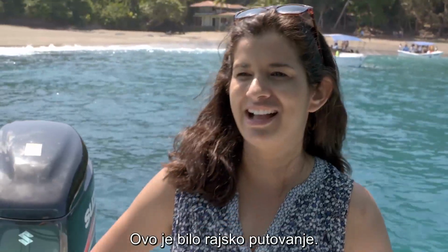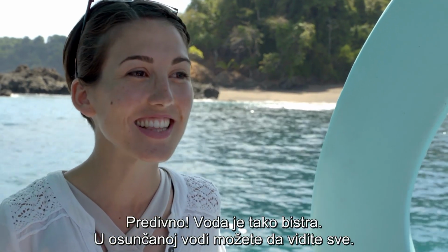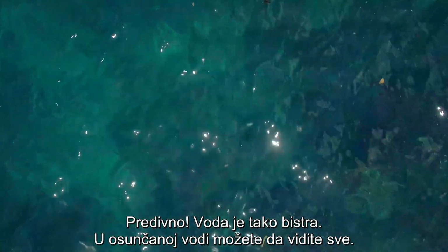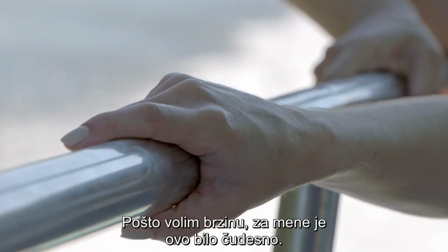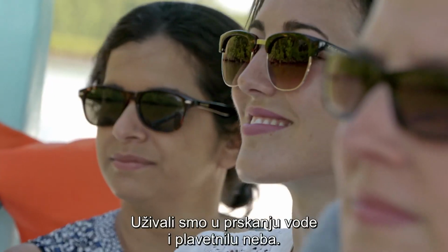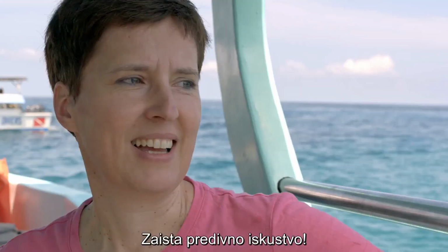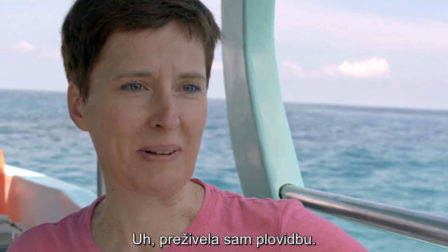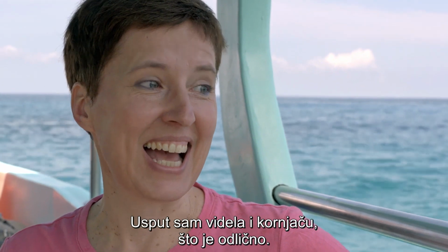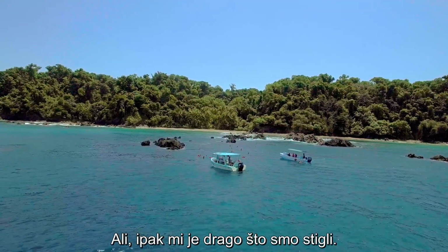The trip was a view of paradise. So wonderful. This is such a pure water. You can see through the water with the sun. Wonderful. And I love speed, so it was amazing. You can see the water splashing. You can see the whole blue sky. Such a wonderful experience. I survived the boat trip. I'm very glad I didn't get seasick. And I saw a turtle on the way, which was excellent. But I'm glad we're here now.